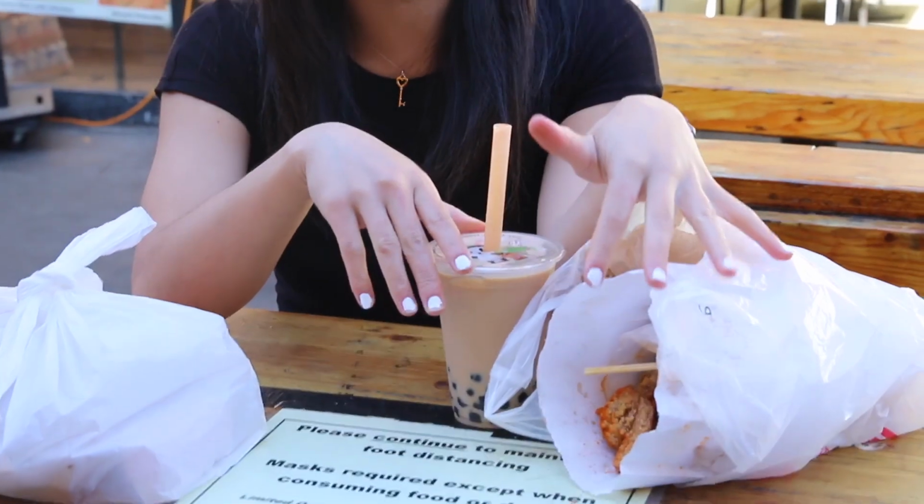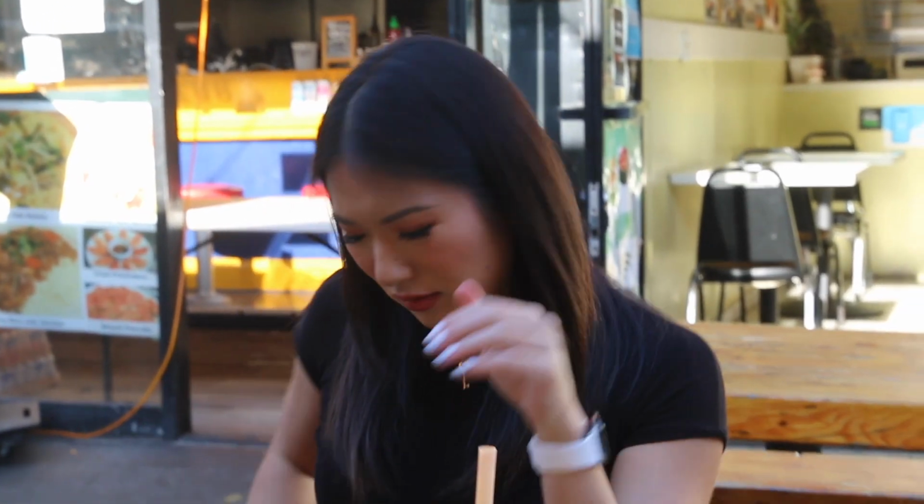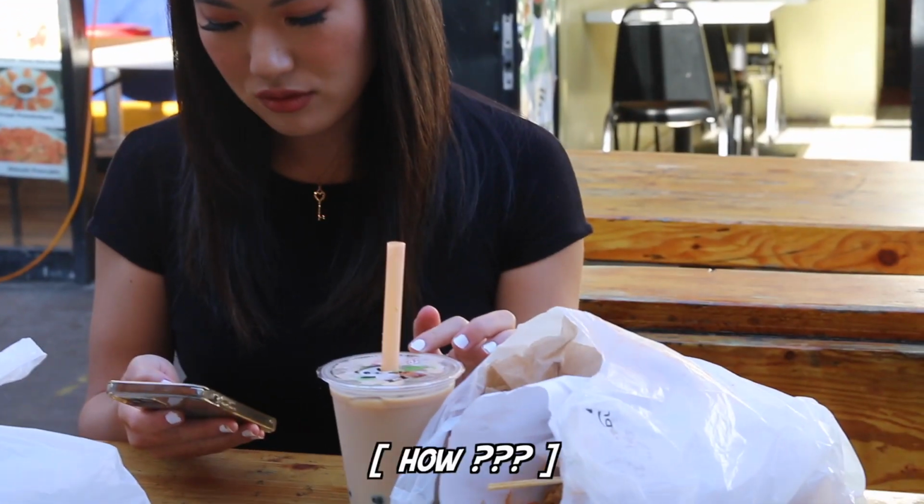The total for this was quite expensive. I believe the total for this was $15? Whoa. Or $12? No way. Yeah, the total was $15.07. How? I'm not entirely sure. Wait, how is this $15? Wait a second, because it specifically said $11 on the menu, and how is this $15?